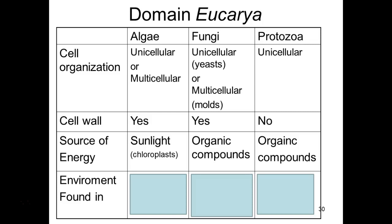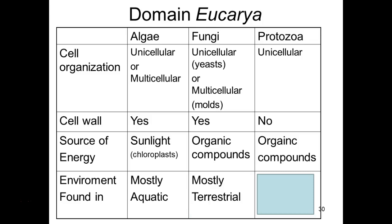So where do you find algae? Yeah, we already said aquatic, right? Mostly. That doesn't mean there aren't some terrestrial ones on land, right? But where are you going to find fungi? Definitely on land, right? Mostly terrestrial. And again, there are some exceptions out there for organisms in aquatic type environments that are fungi, but they're rare. Protozoa, again, they're swimming around in the pond water, right? So definitely aquatic, but there are quite a few terrestrial ones as well.